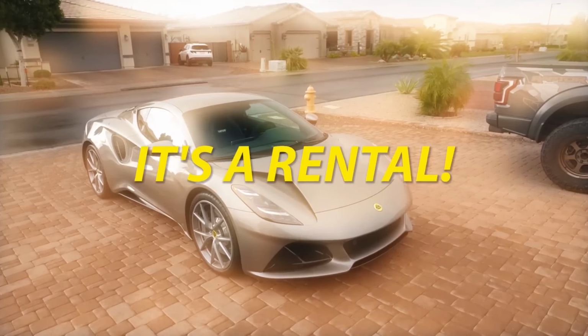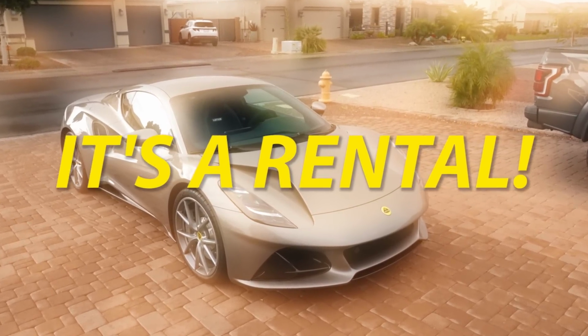That is not our car. I have to disclose that again. I am so sorry. I've once again baited y'all another time. This is not our car. We have it for the week. Shout out McLaren, Lotus of Scottsdale over here, and Lotus in general for trusting me with this automobile.